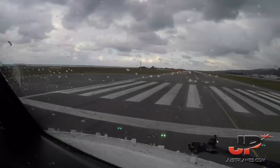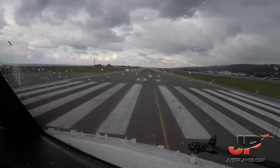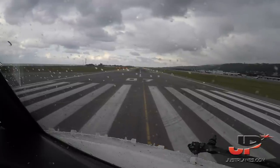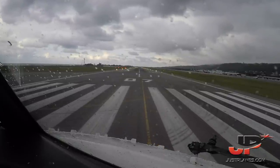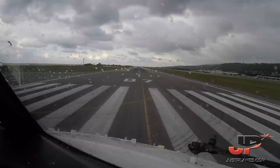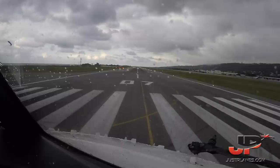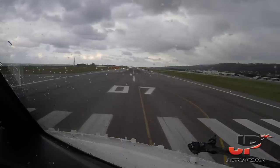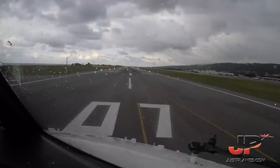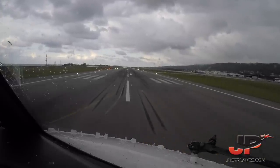Clear takeoff from the 07. Okay, check, clear for takeoff. Do you have control? I have control. Takeoff. Takeoff. Okay, runway 07 is verified. Select, over. Thrust set. Check.